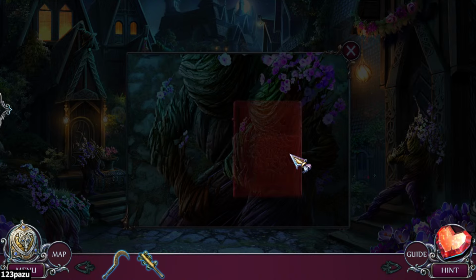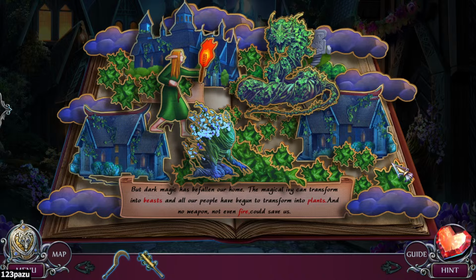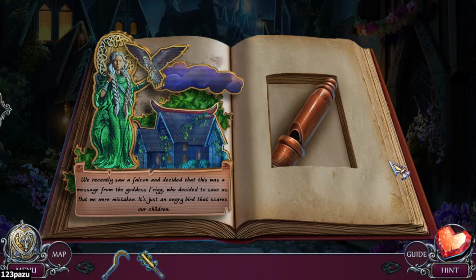Alfheim, our people have always cherished the light of stars and love to cultivate wondrous plants and flowers, but above all, we cherish our bright home of Alfheim. But dark magic has befallen our home. The magical ivy can transform into beasts. And all our people have begun to transform into plants, and no weapon, not even fire, could save us. We recently saw a falcon and decided that this was a message from the goddess Frigg, who decided to save us, but we were mistaken. It's just an angry bird that scares our children.